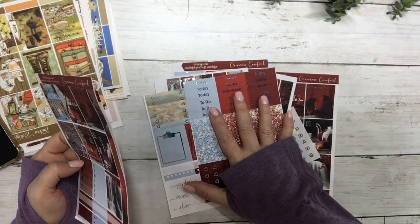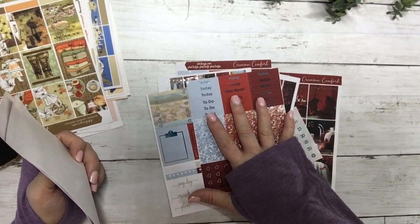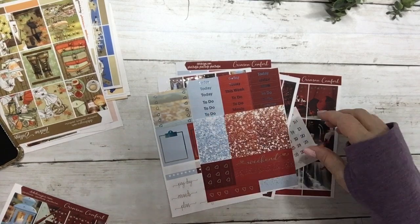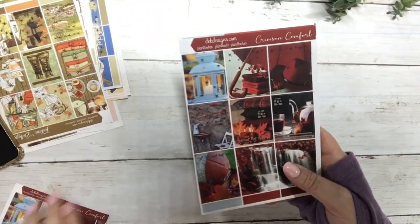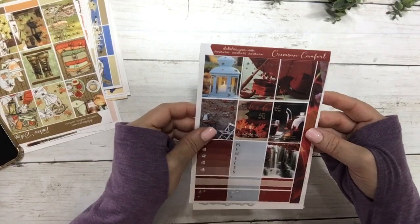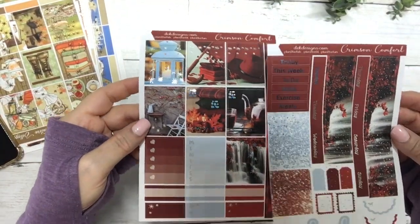And that is the main kit. So it's the six sheets and the date dots with silver foil for $13 on new release day, $10 without foil. So that is Crimson Comfort, and this is the matching Hobonichi Cousin kit. It's two sheets, also in silver foil.